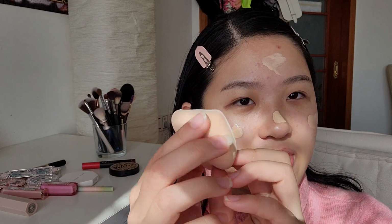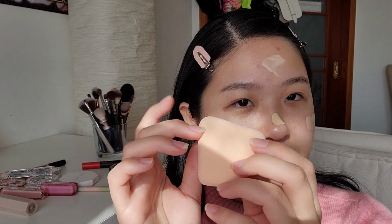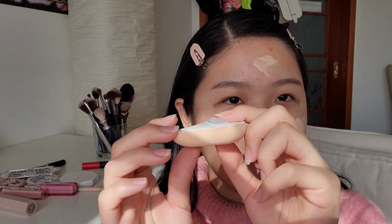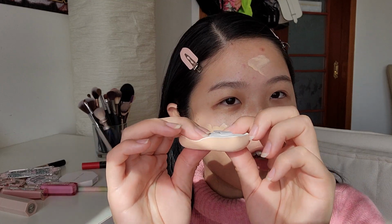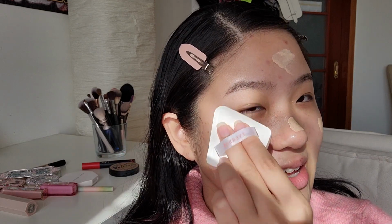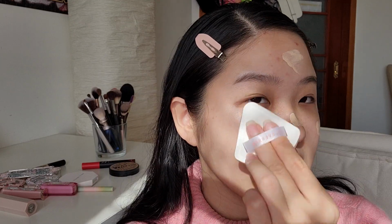I'm going to use this new kind of foundation puff I got. They've been quite popular. I've seen a lot of Chinese and Japanese beauty influencers use it. It's thick and they call it marshmallow powder puffs. And blend out the foundation. It's just really fluffy to press against the skin, so I like it. I also like the size and the thickness of it.